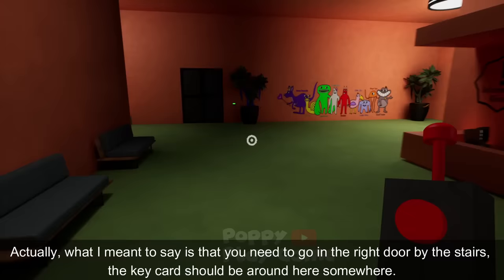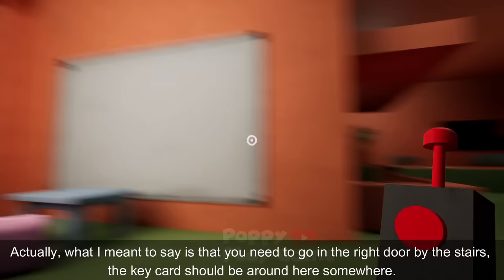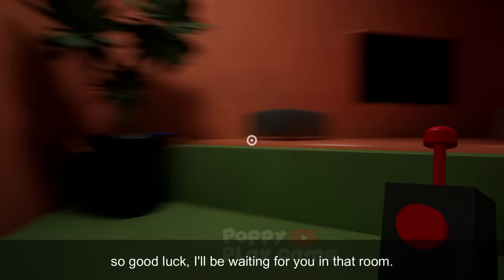But the funny thing is, the easiest way to do it is for the most frequented rooms. Actually, what I meant to say is that you need to go in the right door by the stairs. The keycard should be around here somewhere. You won't find anything else here. The first door requires a key card, and the other door only opens from one side, so good luck. I'll be waiting for you in that room.